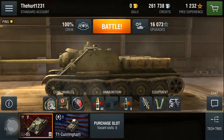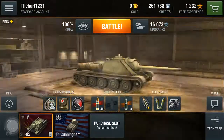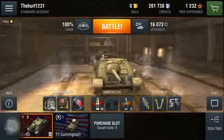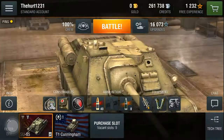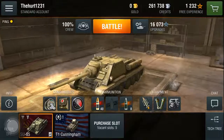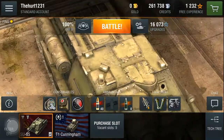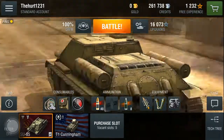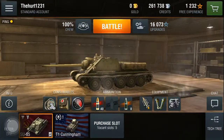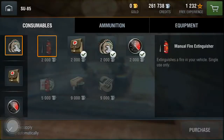You're gonna get penetrated. The gun mantlet, however, is reasonably tough, but just shoot anywhere else than the gun mantlet and you'll be fine. Gas tank's very easy to set on fire, but I do find that fires don't happen too often. And I don't carry a fire extinguisher because they don't happen too often, and if it does happen, you're dead anyways. So there's that.